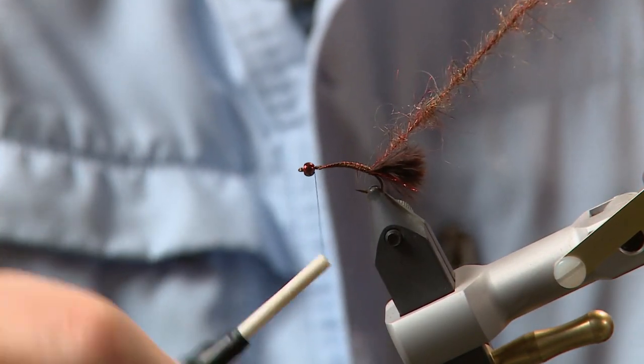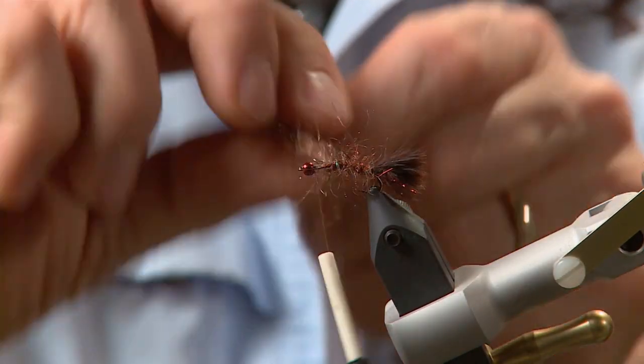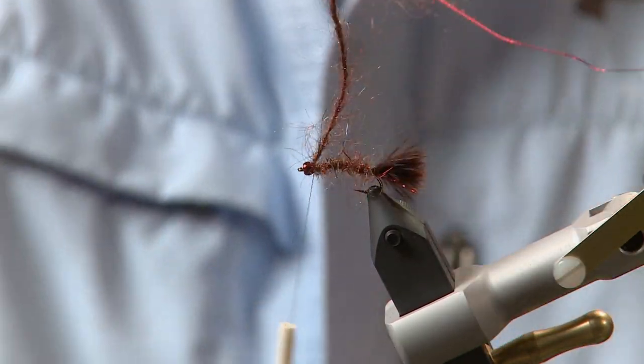Wrap that thread back, right back towards the tail. Bring your thread forward again. Now we're going to take that dubbing brush and wrap it forward to form the body. And we'll pick out the hairs or the fibers after we wrap the body in.